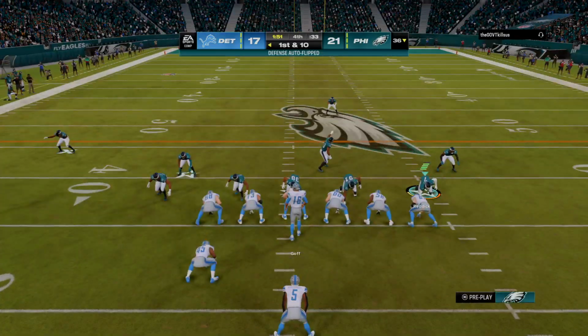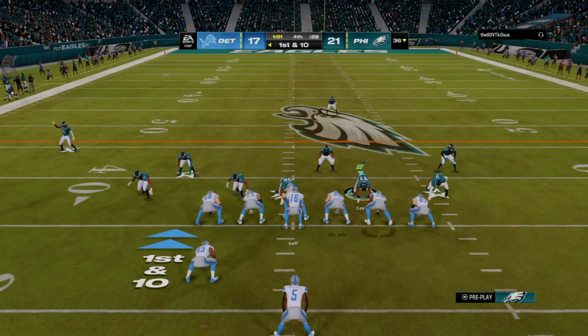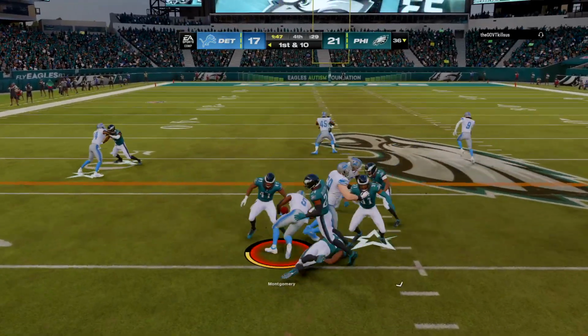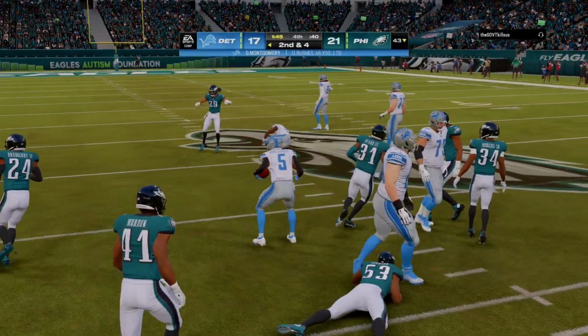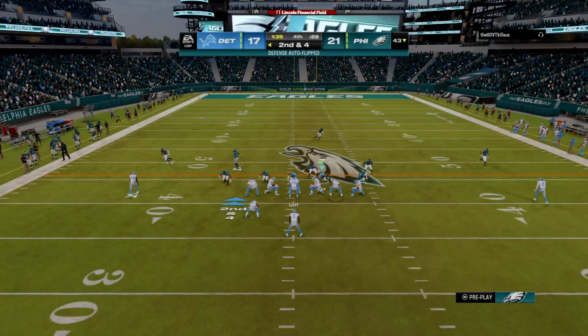Here's first and 10. If I set the bait, is you going to fall for it? They'll start this drive out on the ground. And a 6-yard gain gets him right around the 43. Here comes second down.